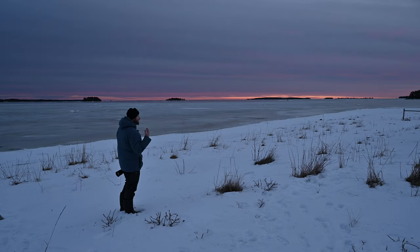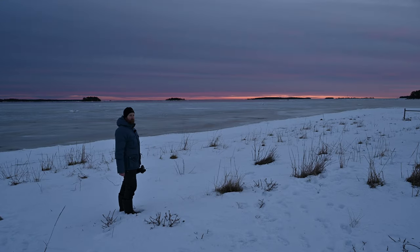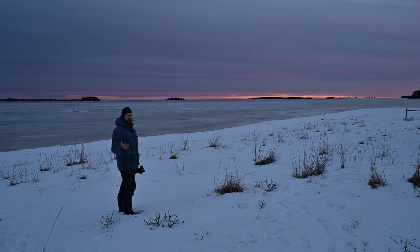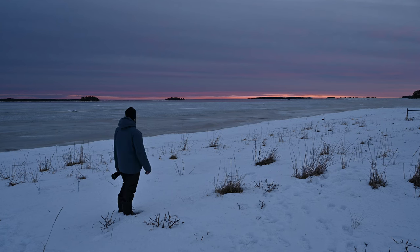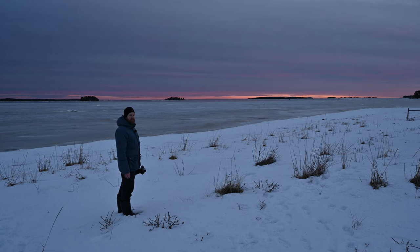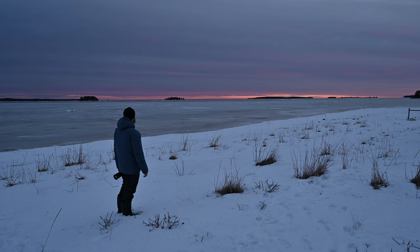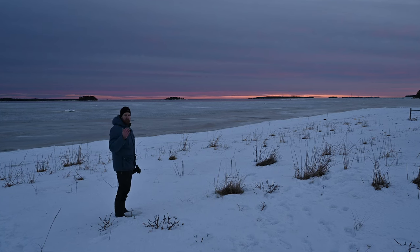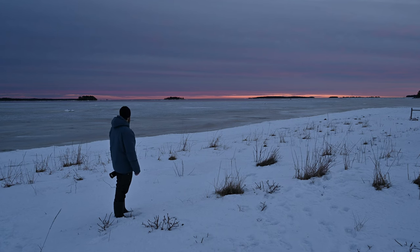I had a really frustrating start of this photo shoot when I couldn't see the northern lights. But it turned out to be a really nice photo shoot. So many beautiful colors, and the sky is still pink and purple. Really nice. And I'm gonna take one last image at this location before I move on.